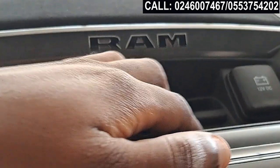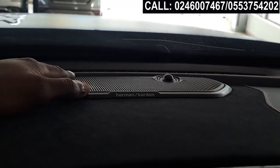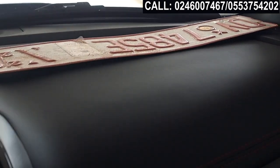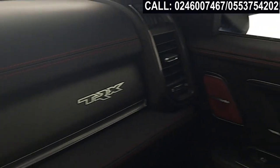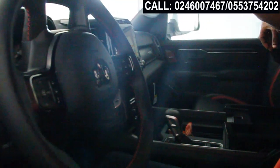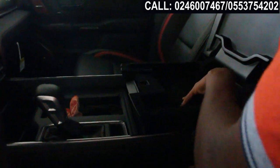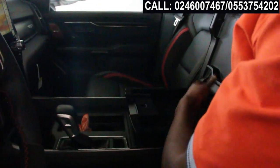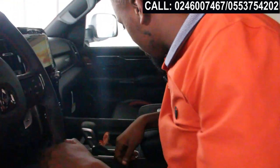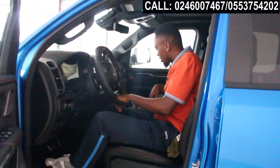This is another spacious place for you. Another speaker to enjoy good music. So this is the dashboard of the car. Very beautiful. This is another spacious place. You can also keep your stuffs here. Like I said, your key or any other thing you want to keep here, very spacious. You can also place your hand on it in case you want to relax and just use one hand to drive the car.